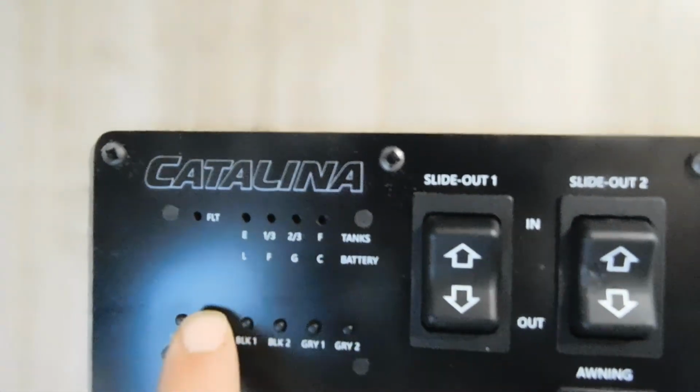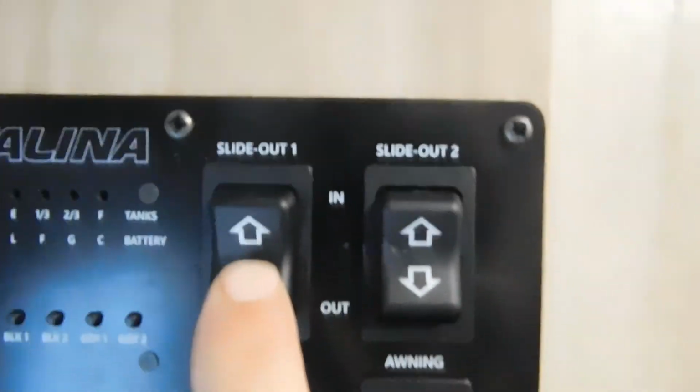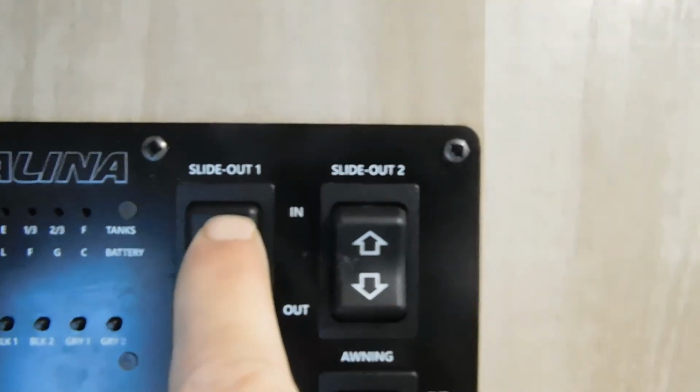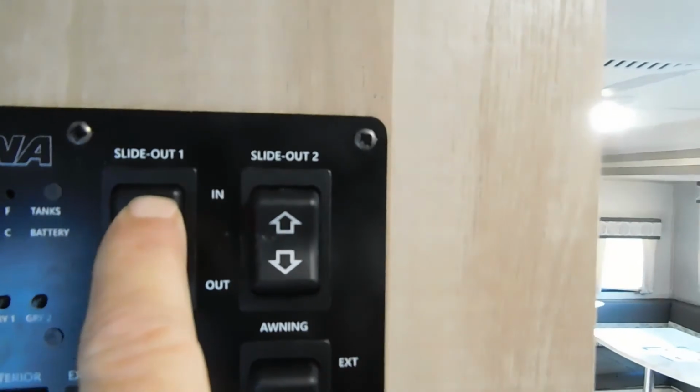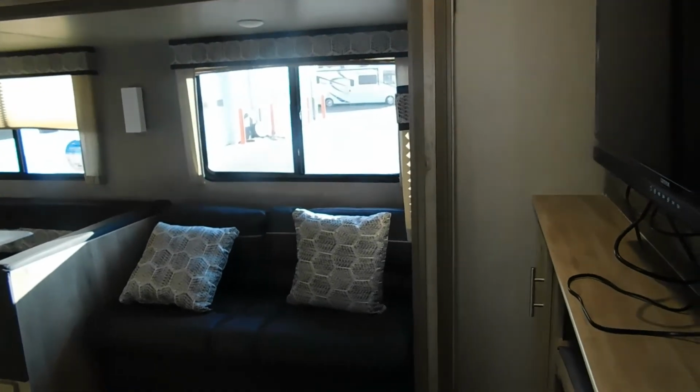As you come in your entry doorway, coming up the wall here, you have a control panel. We'll start at the top. This is where you check your tanks, your battery, your new battery, both your black and gray tanks. Here's where you control, bring your slides in and out. I already had them run out, but one thing I want to do is run them out real quick just to show you something. So the one in the living room, I'm going to run out.